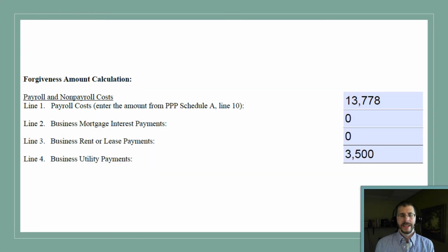So now we finally made it back to the application, which is near the top. And so you plug in your payroll expenses, which is that 13,778. If you have any mortgage interest on your church building or parsonage, as well as any rent or lease payments on your church building or parsonages, and then utilities, which for sure you'll have on your church building or parsonage.